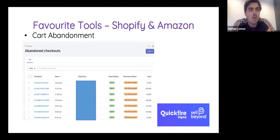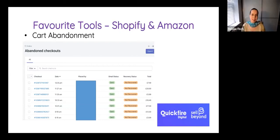And so cart abandonment within Shopify is amazingly powerful. It's free and not enough people use it. So I took a screenshot here of one of our clients. You can see that even today, just today, these people have dropped out of the funnel. Wow, that's insane. They've done all the hard work and they've dropped out.